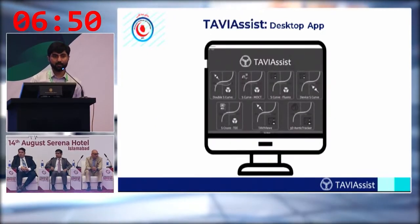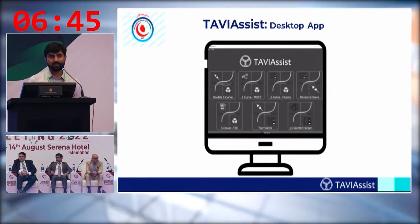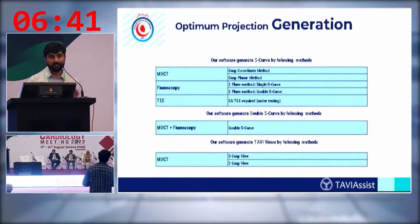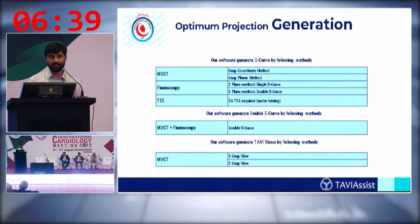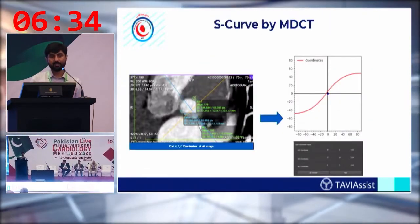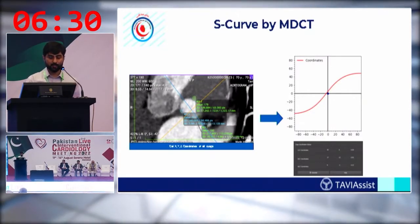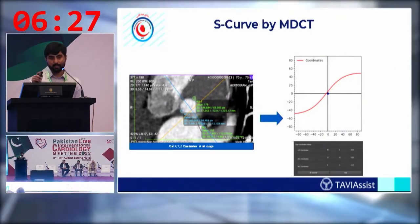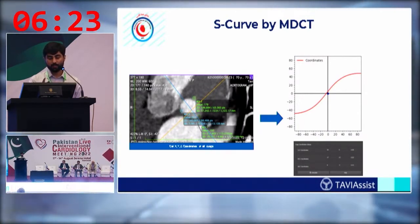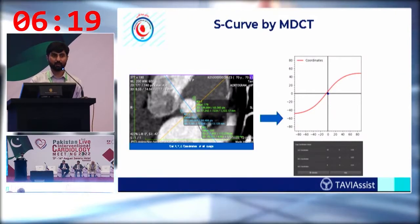And this is the second part, the main brain, the TAVI Assist. It consists of multiple submodules. I will only discuss a few of them for the sake of time. So broadly, we can categorize the function in two categories. The first one is generation of that S-curve. We can generate this S-curve using CT scan data. All you need is any free software. Just get the lowest point of the cusp and get the XYZ value, which any free software can give you. You take these values and put them into our software, and it will give you this S-curve shape graph.